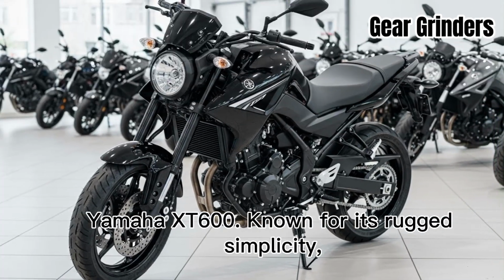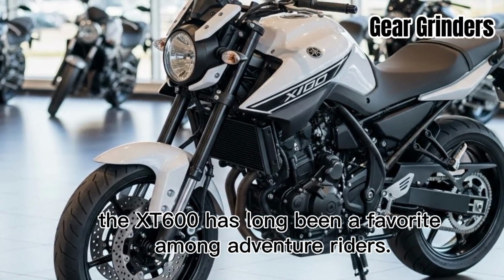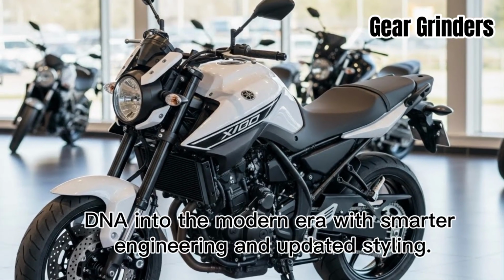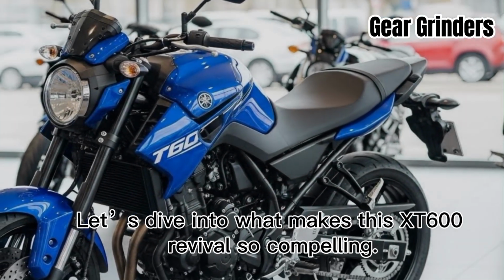Yamaha XT600. Known for its rugged simplicity, reliability, and off-road spirit, the XT600 has long been a favorite among adventure riders. The 2026 model brings that classic DNA into the modern era with smarter engineering and updated styling. Let's dive into what makes this XT600 revival so compelling.